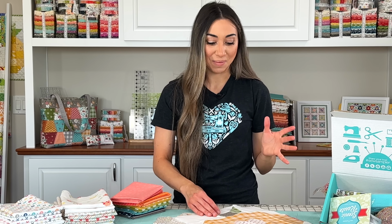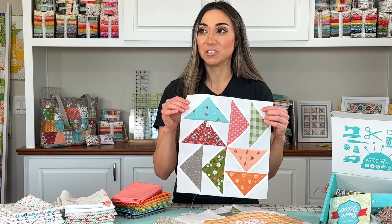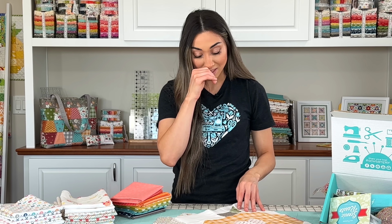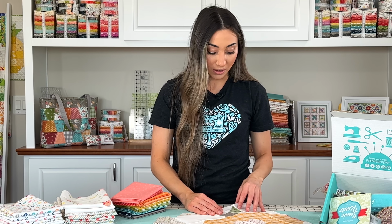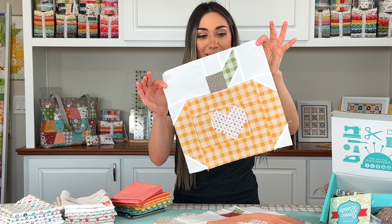And I've made all of my pumpkins. I brought some of them to show you just because we all know that flying geese is really repetitive sewing. It's just chain piecing all day long, which is great. But the pumpkins, I just could not stop putting together. So I think I'll have this quilt top put together this weekend.